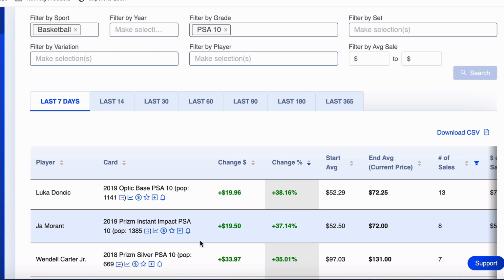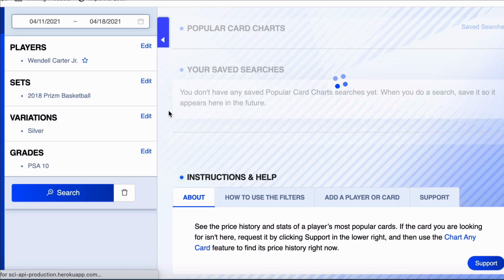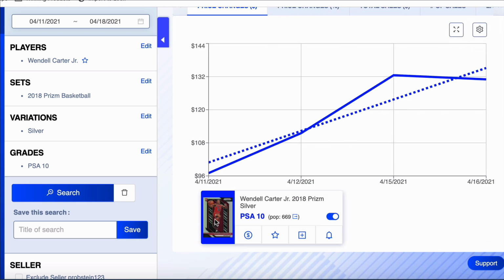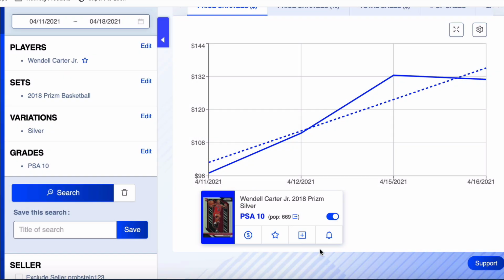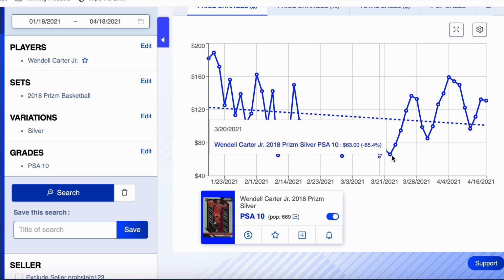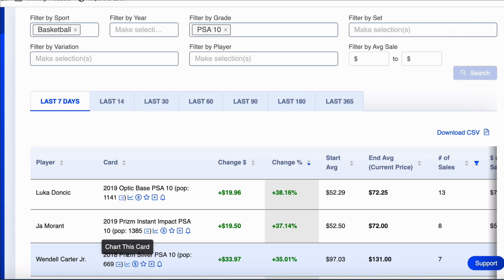Next, Wendell Carter Jr., 2018 Prizm Silver, pop count of 669. Up 35% on the week. 7 sales on the week, so 1 a day. Let's look at you, Wendell. $97, $132, $131. See that studio shot? Oh, studio shots. Pull back 90 days. Wendell, you had a nice little run up here. Nah, man, I'm not buying this. I'd probably sell that. Wendell Carter Jr., just not someone that I really buy.